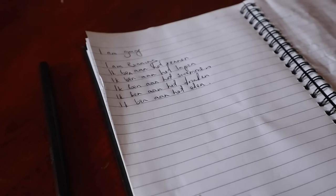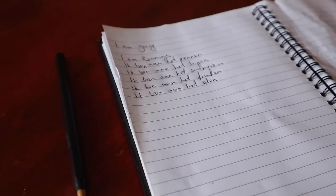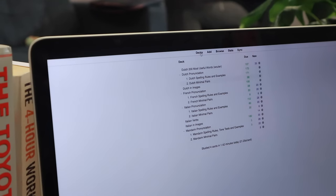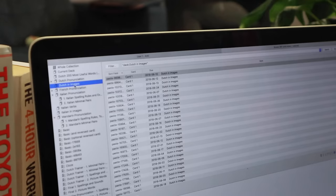So what I would do was choose a grammar structure that I was learning, and then I would write 20 sentences every single day until I felt comfortable with that grammar structure. So I would write things like, I am running, and then how I would say that in Dutch, and then I would write, I am going, I am walking, and using that same grammar structure but replacing the action of the word with vocabulary that I'd already learned until it was basically drummed into my head.